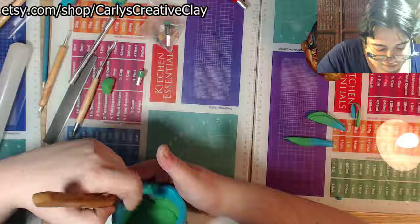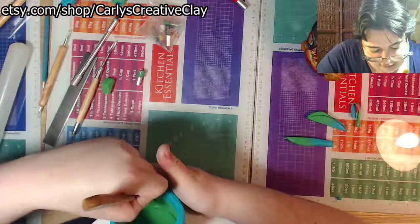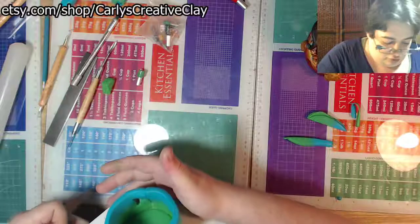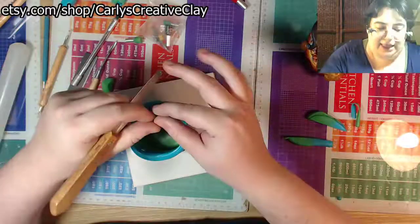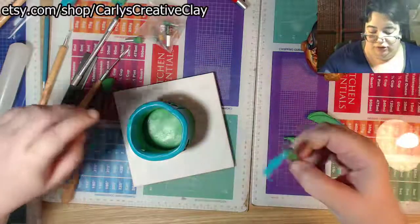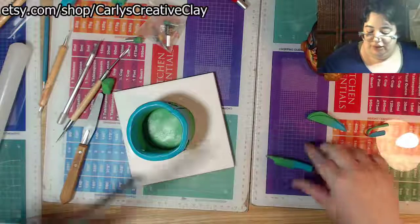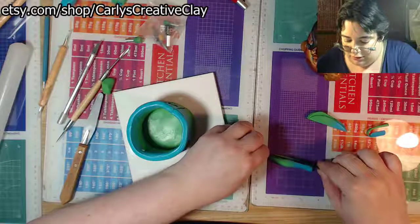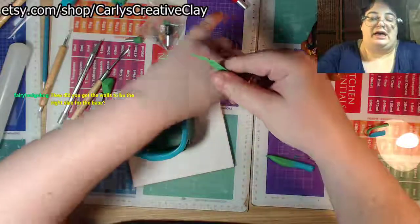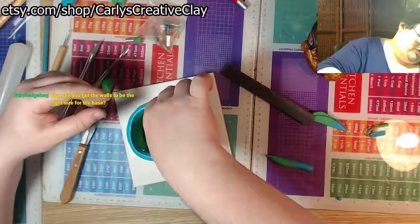And I'm just smoothing along the inside. You can put a little string of clay. So one of your off cuts, you can literally get your blade like that. So don't throw them away and mix them up. If I got that and lined that along that join, and then you smooth it in.